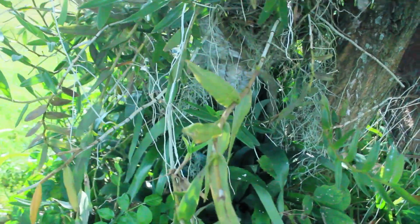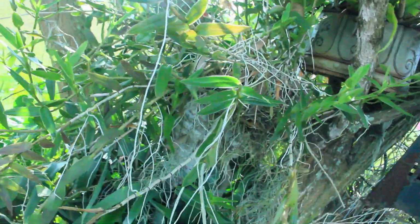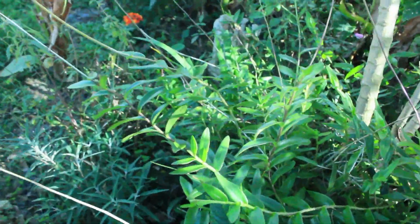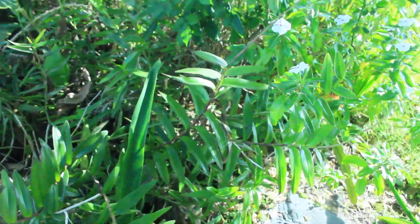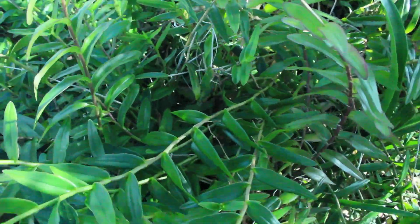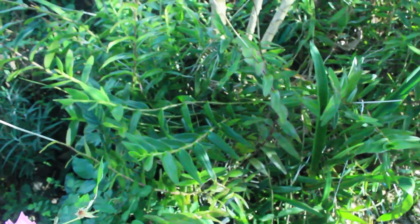Again, Radicand Orchid, this is the orange variety, and now they are just really intermingled within this tree, which they are really, really loving. Okay, now what you are looking at here is just a huge mass of Radicand Orchids that are really just taking over my garden area. There's about maybe 3 or 4 pots.